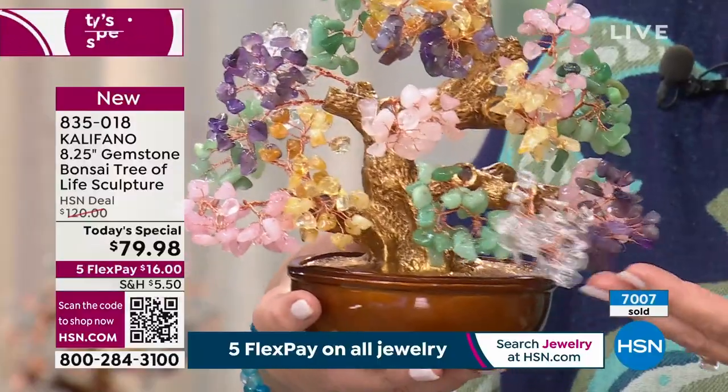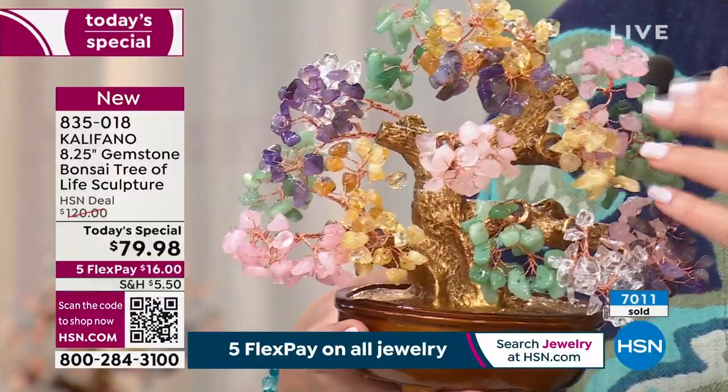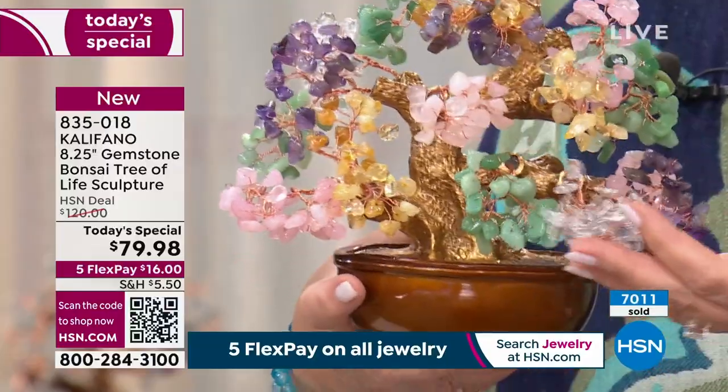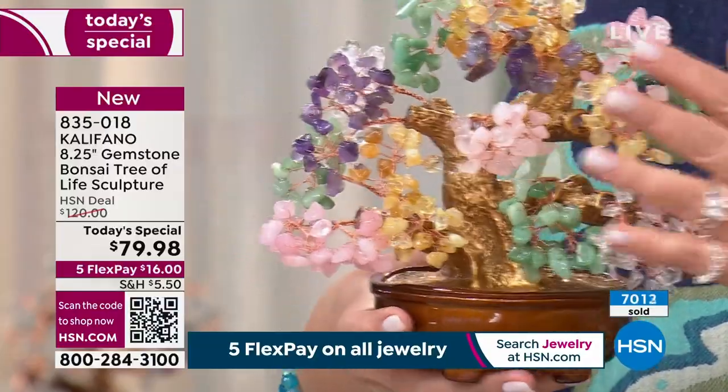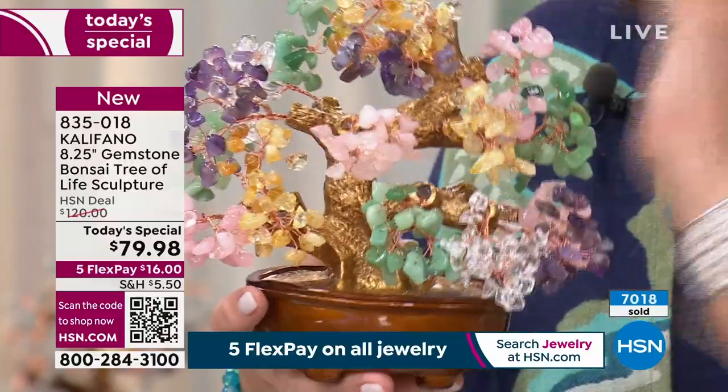It really is. It's designed to understand the fact that the stones that are used in this tree were formed over millions and millions of years, deep within the Earth's crust. You know, even if it were glass, let's pretend that it wasn't exactly as you're describing. This is real. This is nature. This is Mother Nature's art.